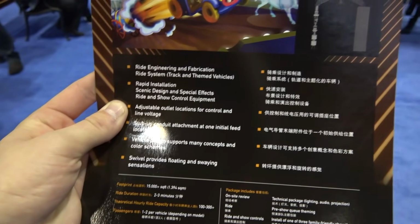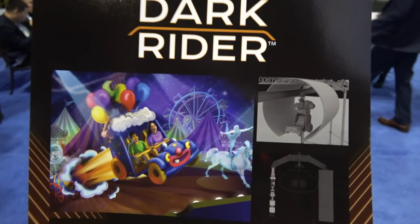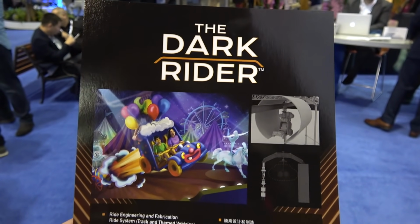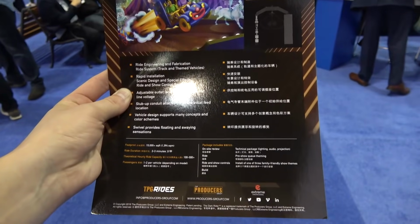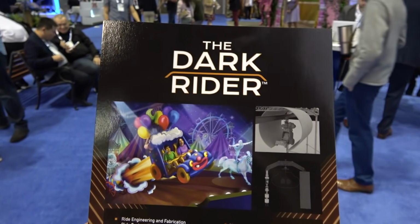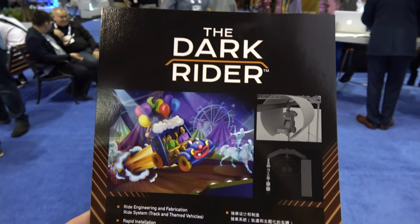Looking at that, you've got some information there. Feel free to pause the video to read that in more detail. I feel like it's got a lot of potential. It's like a modern Peter Pan's Flight there with the dark ride. Hopefully at some point we'll be able to go back there and have more of a chat with them and find out some more details. But certainly an interesting concept to start the day.